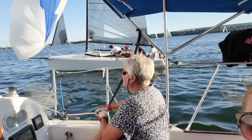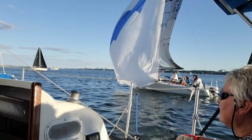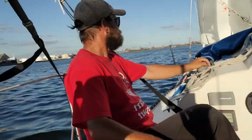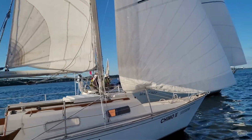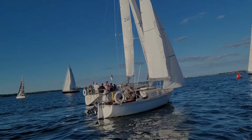So because we are not very fast in light air, we have all the big boats coming around the mark with us right now. Joan and Chris are very excited about this. I am too, as long as we don't get hit. Hey, shut up. I didn't even say anything yet. Yet being the operative word.